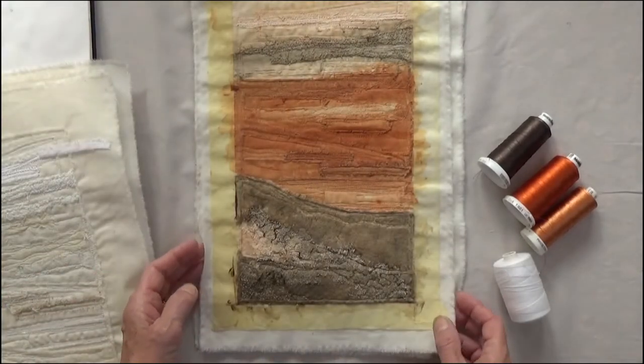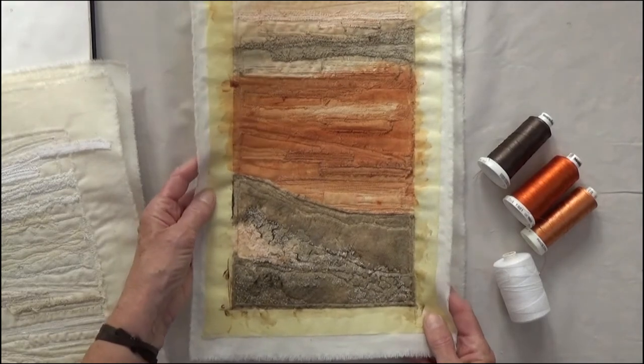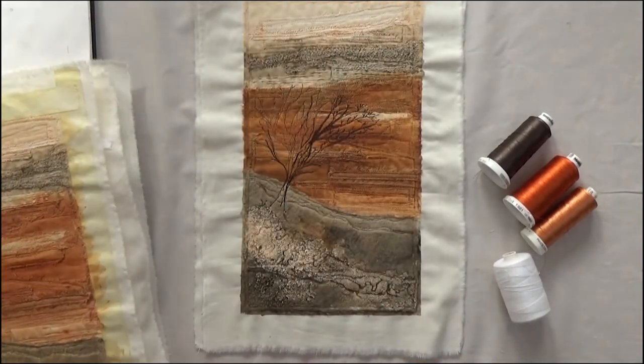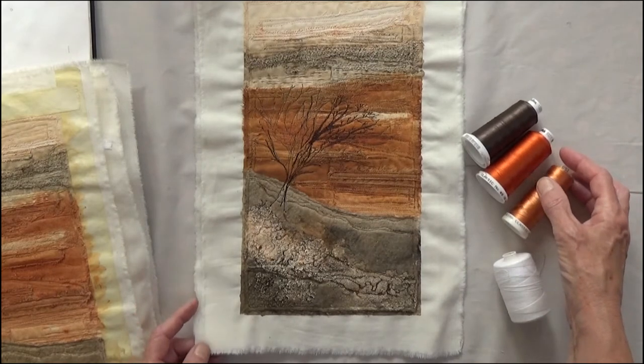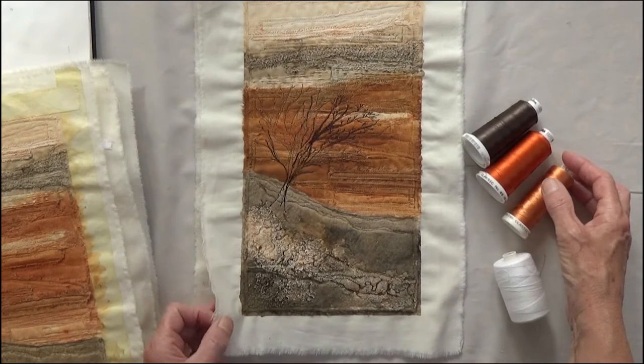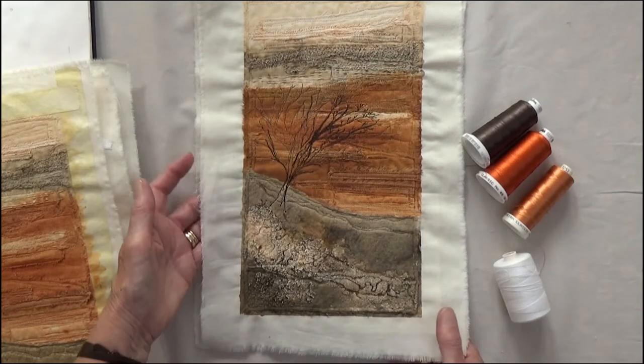I then apply colour using water-based fabric pigments. The design is then worked into using coloured machine threads, freehand machine stitching and hand stitching. This emphasises pattern, shape and details.